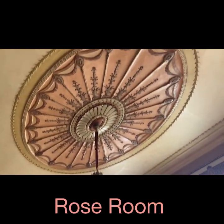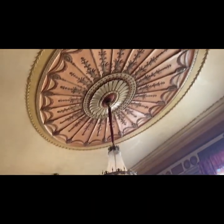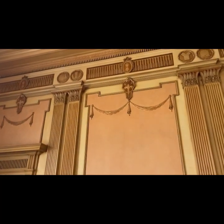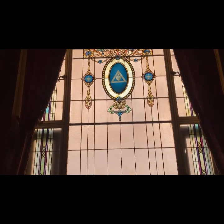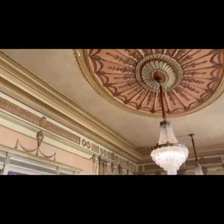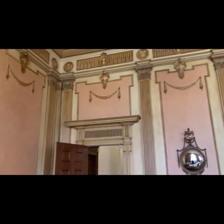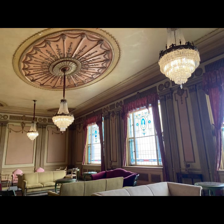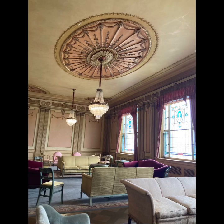This is the Rose Room, another one of my favorites in the temple. If you look too long at the ceiling medallion, some people get dizzy. It looks like it makes the whole ceiling slant or is off center. Can you tell I love this room? I didn't take a lot of video here, but I did take some photos, so I'll share those with you.